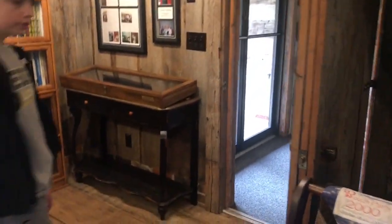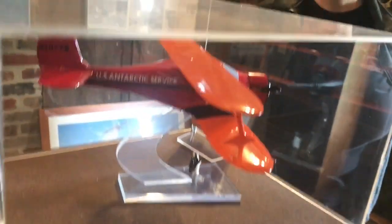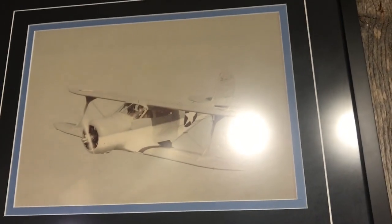Could have been cold to fly on those planes, wouldn't it? Yep. That says U.S. Antarctic Service. Look at this quilt. Wow. That's really nice. That's neat.